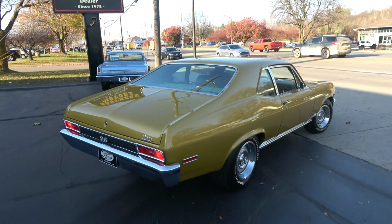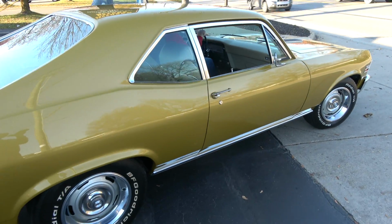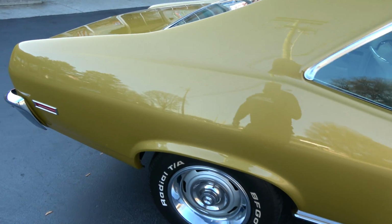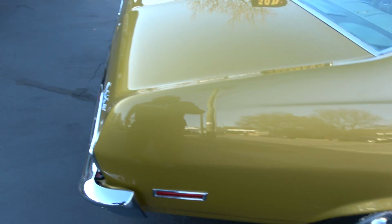Watch this thing pop out in the sun. Watch how pretty it is when it gets out there. Sounds good. I love the way they set those wheels out there, so it looks like a bone stock little Nova.